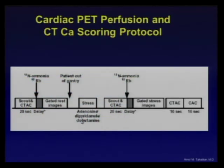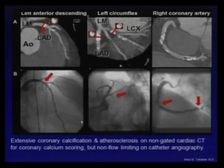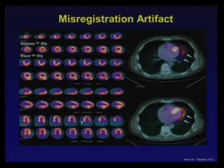Lots of centers don't have a 64-slice CT as a part of their PET CT. They usually have a 4 or 16 slice, but that would be good enough for calcium scoring. So you could throw in a calcium score as well. And if you have a normal perfusion image but there's heavy plaque burden with calcium, then that information is helpful for managing the patient prognostically. You need to do a little better medical management because the patient has high plaque burden.